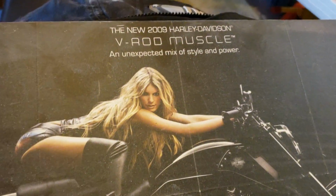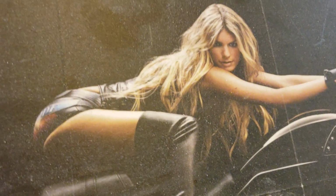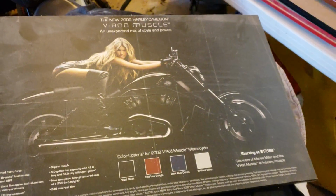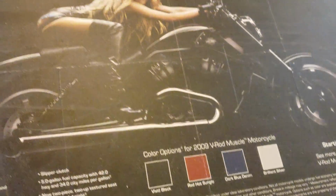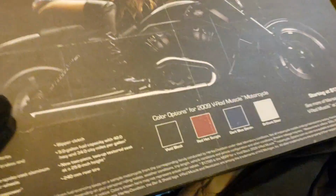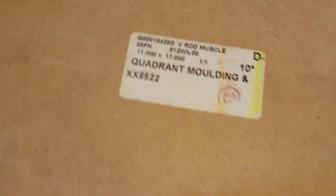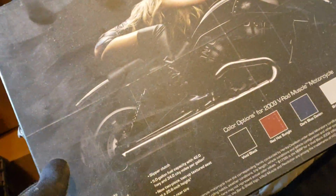This is the 09 Harley-Davidson V-Rod with, who's the young lady on here? I don't know her name, but she did a couple different things for Harley-Davidson. Now, this is one of the ads, and you can see the creases in it. There's also more in here that show the other side of the ad. This was done by Quadrant Molding at 11 by 17. They take an actual poster and mold it to a laminate piece here. So very cool.